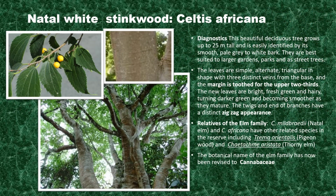As we mentioned earlier, related to the Natal elm is the Natal white stinkwood, Celtis africana, that is very widespread. This is a beautiful large deciduous tree growing up to 25 meters tall. It's easily identified by its smooth, pale grey to white bark. Natal stinkwoods are best planted in gardens, parks, and as street trees. They're not really suitable for the smaller garden.